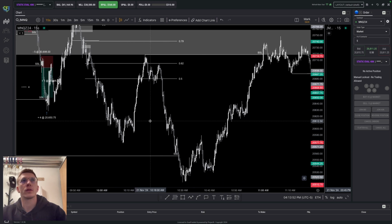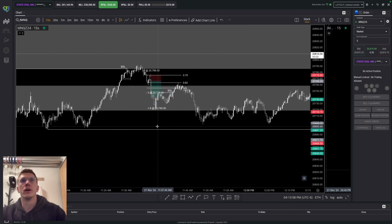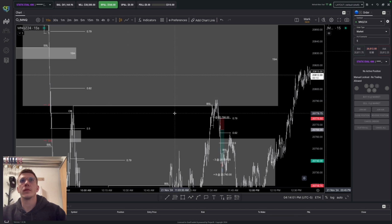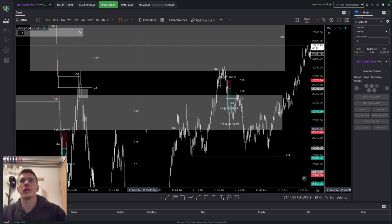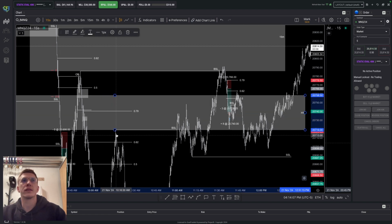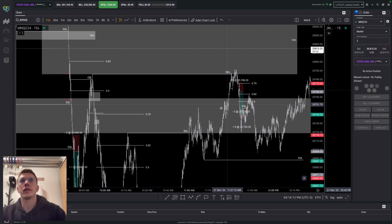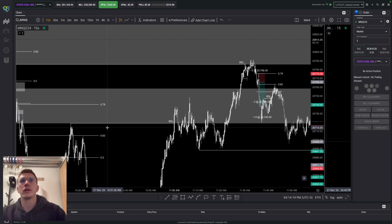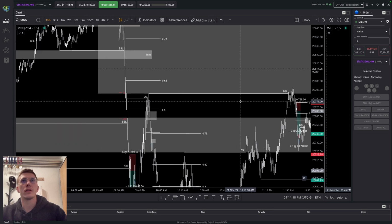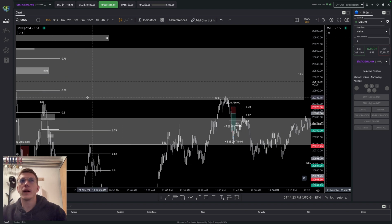I had some work to do after this, and then later on I came back to the charts, and I saw that we were approaching this 15-minute fair value gap. We also took out this high, which was basically the buy side liquidity of this 1-hour fair value gap, but it was not really a good setup. The price was not quite ready yet, at least not in my eyes.